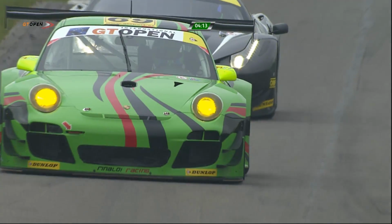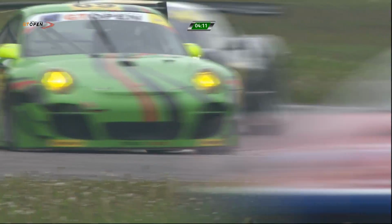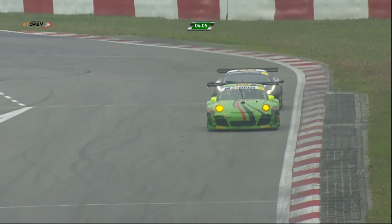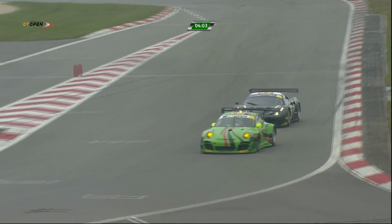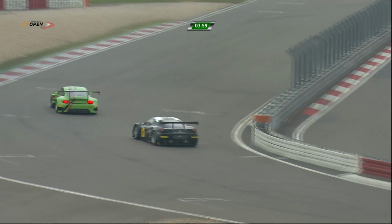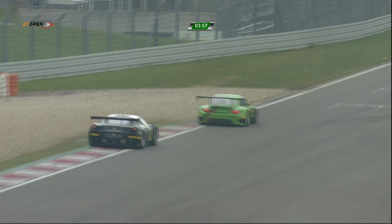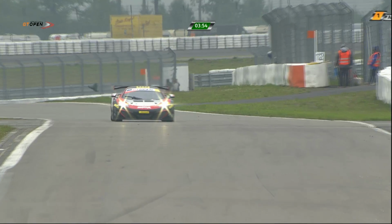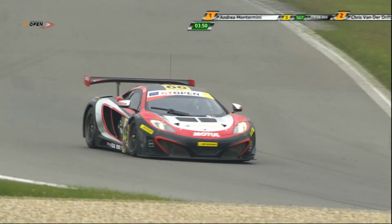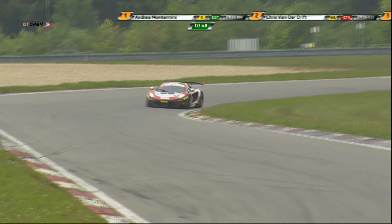Will Marco Seefried be able to make an improvement on this lap? He's slipped down to 3rd because it's now Chris van der Drift in the Bitec McLaren who has gone fastest. Very, very briefly, Andrea Montermini is now the driver at the top of the times with a 1:58.8. And there's a little bit of heat comes into those Dunlop tyres. The Super GT cars once more coming towards the fore. So out to the final turn, accelerates Seefried, who failed to improve his lap time on that occasion.